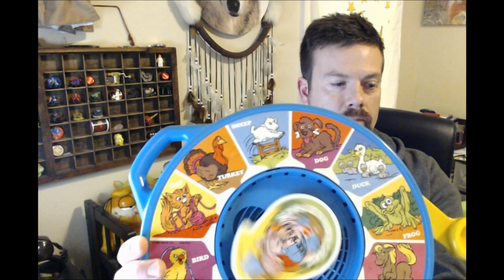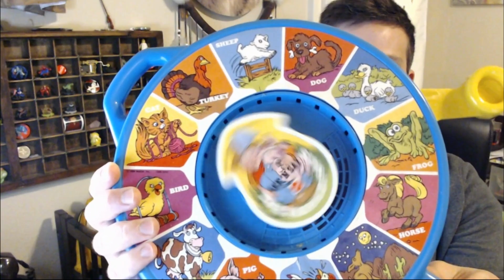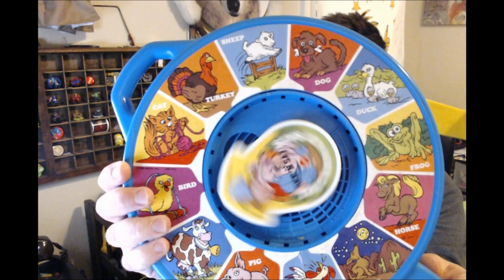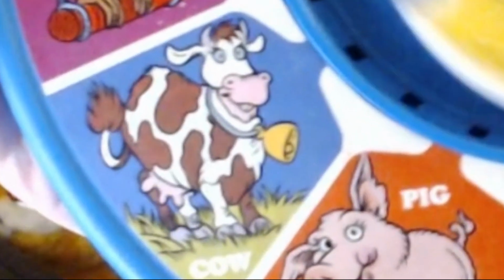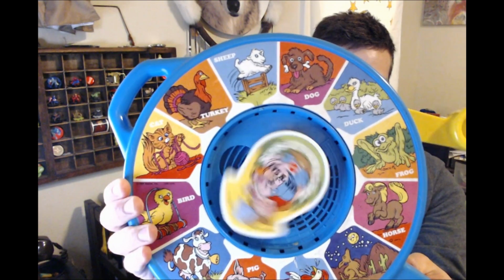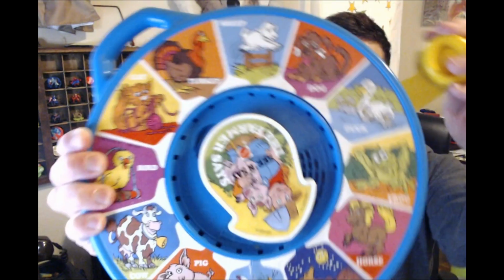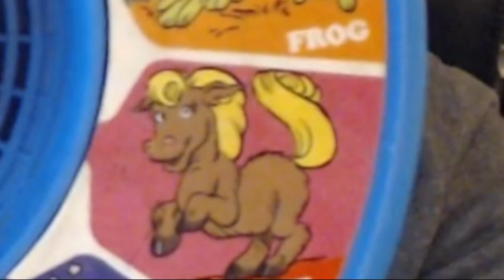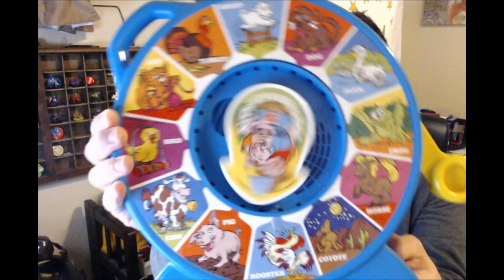A sheep goes. Here is a turkey. Listen to the cat. The bird says. The crow says. This is a pig. The rooster's horse. This is where it's messed up because it combines coyote and rooster with horse for some reason. The coyote horse. Do you hear the frog? Here is a duck.